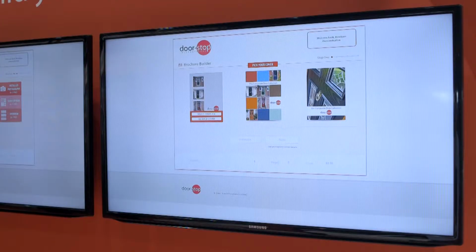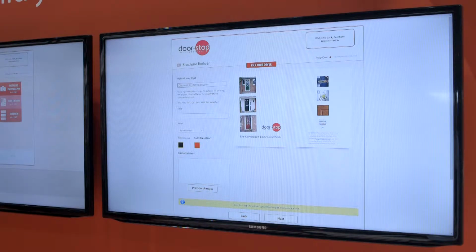Okay, so when we jump in here, we're going to select a cover, one of the 3 generic covers, and from that point on, we start to make this about their business rather than our business. So stage 1 will be upload your logo. So you bring your business logo into this, add in your business name, and add in the address. So it won't say Doorstop? No, at no stage is it going to say Doorstop. It's going to be selling your business.